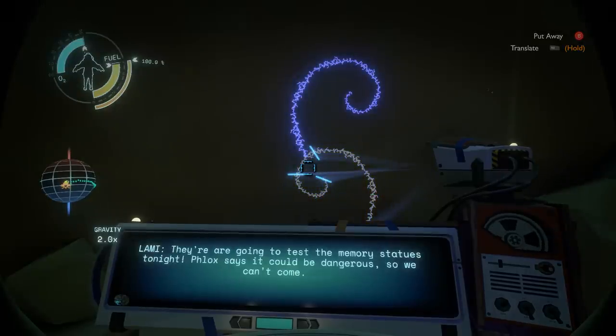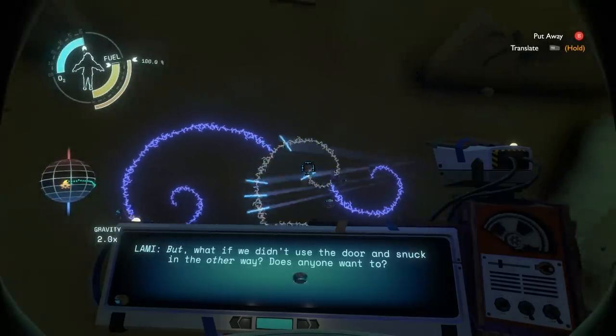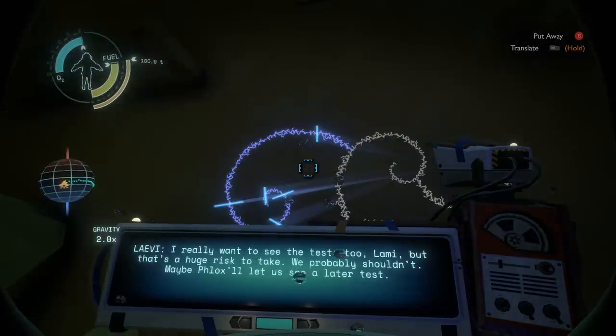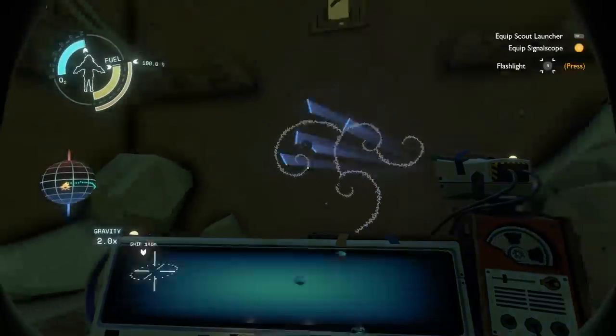They're going to test the memory statues tonight. Flux says it could be dangerous, so we can't come. But what if we didn't use the door and stuck in another way? Does anyone want to? Flux specifically told us not to do that. I really want to see the test too, Lammy, but that's a huge risk to take. We probably shouldn't. Maybe Flux will let us see a later test.